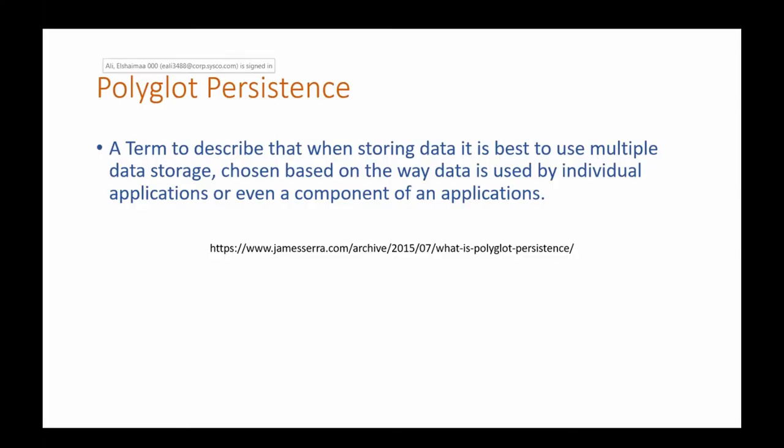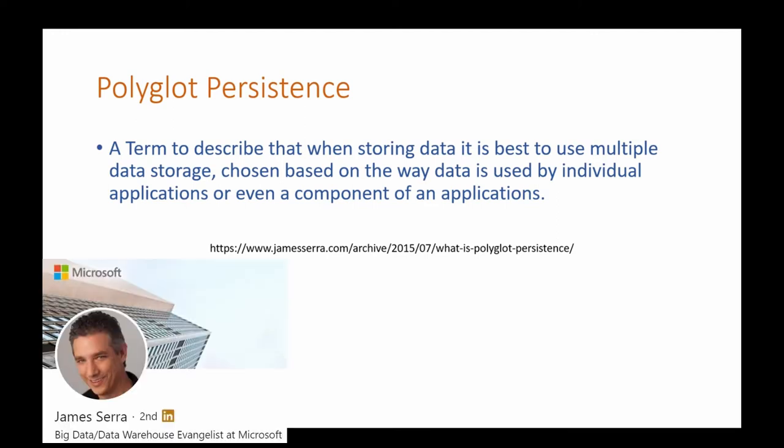With that comes the concept of polyglot persistence, a term used to describe when it is best to use multiple data storage technologies. In a decent enterprise, you want to have a knowledge graph for some applications and a relational database for some transactions. And this kind of situation is what polyglot persistence talks about. One of the people who talks really, really well about this concept is James Serra, who has so many blogs about it at Microsoft.